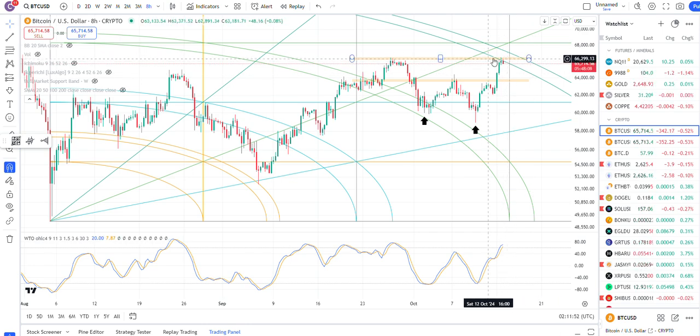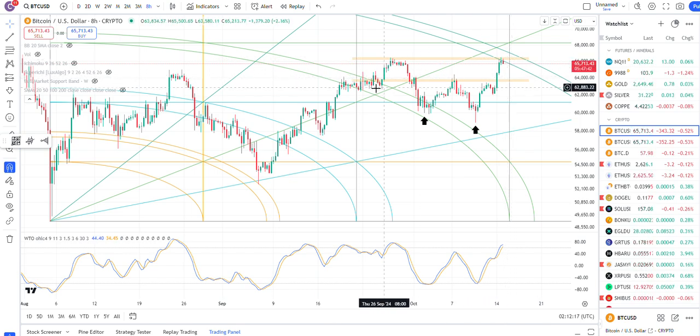I think that this is also a resistance level because it was a resistance level right around here for a while, and this is also the target of this double bottom over here, which has been achieved. Because of that, I do wonder whether we're going to have a little bit of a cool down here, maybe even ride the arc down a little bit, or it gets rejected, goes down, and backtests to the 64,000 range. I think all of these are possibilities.